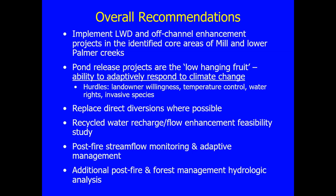We see pond releases as really the low-hanging fruit. More than any other strategy, pond releases provide us an ability to adaptively respond to hydrologic conditions from year to year and to climate change. Of course, they're not without their challenges. There's several hurdles, such as landowner willingness, the need to maintain temperature control in those releases, water rights considerations, and other things as well.